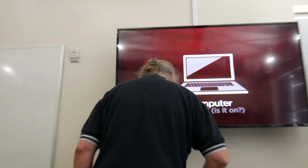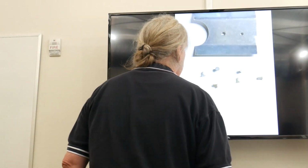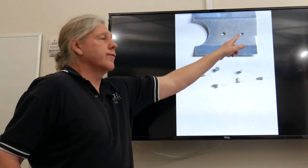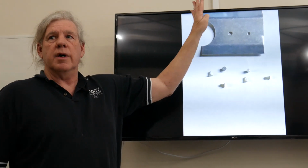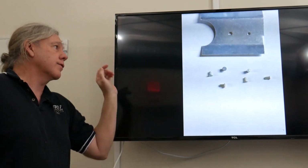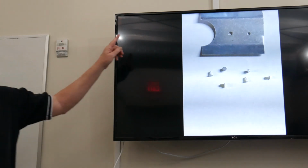See if I can get to the picture. Alright. These two holes were originally drilled with a number 40 drill bit. And that's what all these nut plates use, a number 40. I'll pass this around and you can look at that. That's what this piece is.